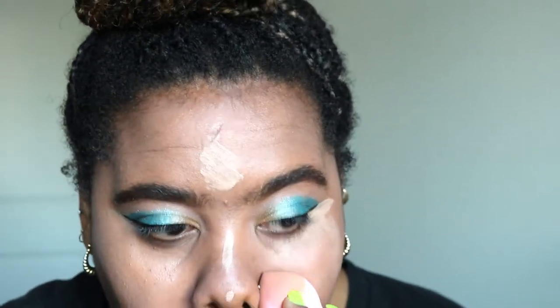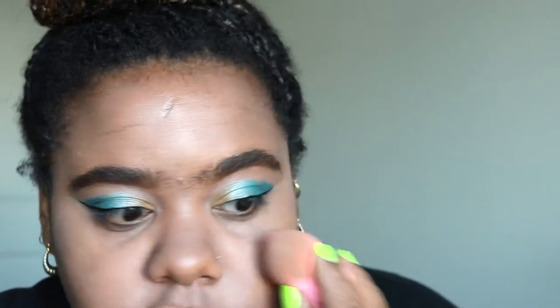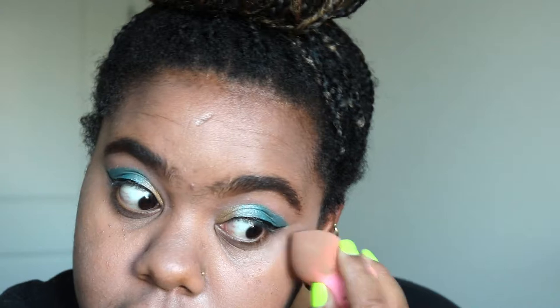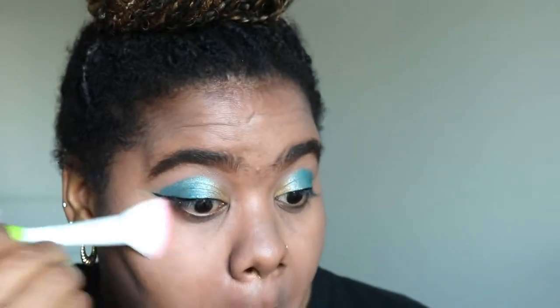Oh my God, it's so patchy. Oh my goodness. I can't even work with that anymore. Like, it's just not working. I'm going to go back into that powder and I'm going to use the blush brush and I'm going to try to press underneath the eyes.